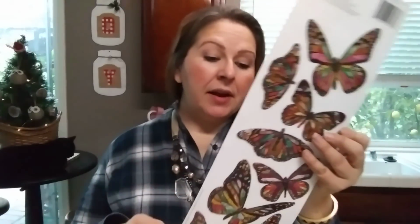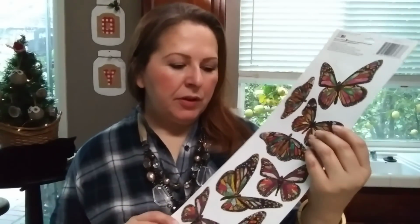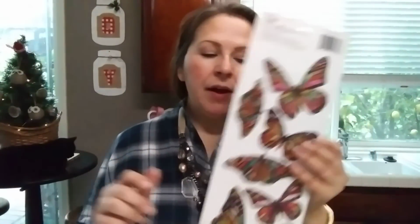Now, I feel like this is more than like just pennies. These are really pretty. So you could, there's a lot of butterflies. You can put them on your windows. Sorry, that's my old dog. The little rescue dog, Lucky. You can put them on your window and do like a whole fluttering of butterflies.